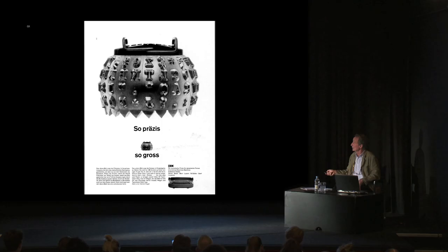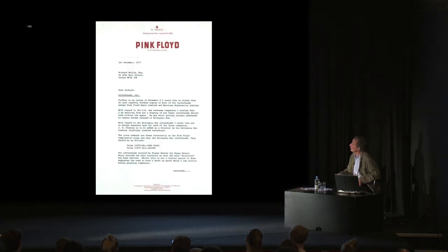And this is the golf ball typewriter. And this is what the golf ball typewriter produced. But when you were typesetting on it, the word spacing was so great that you always had to backspace between each word. So Pink Floyd was one I worked for, doing various things.